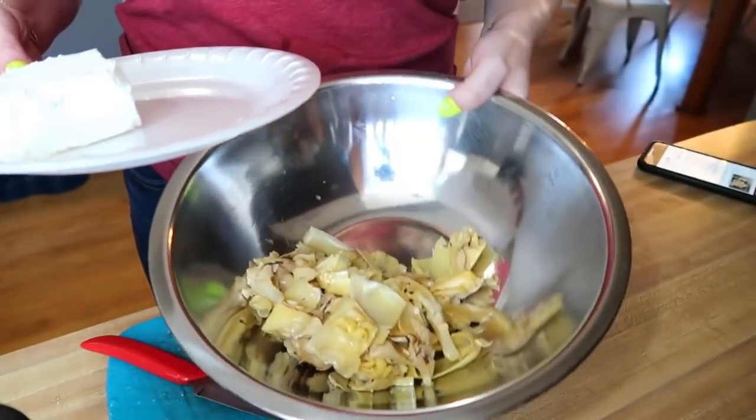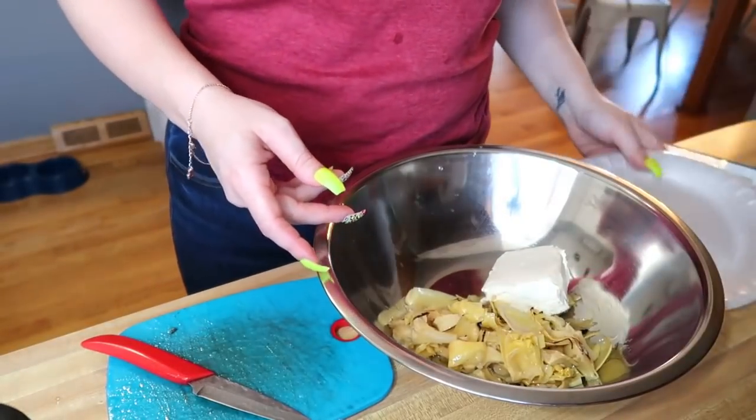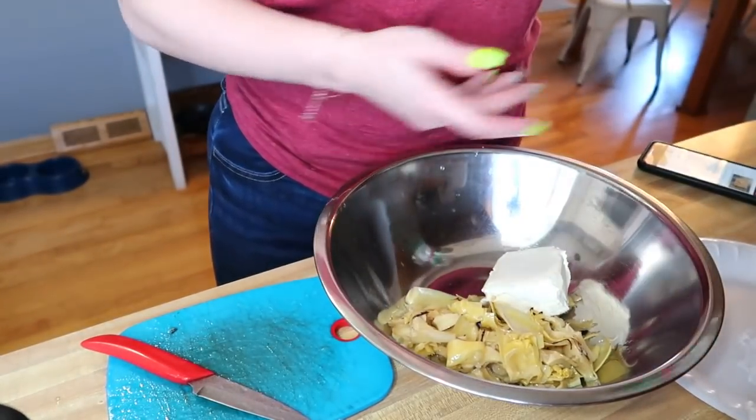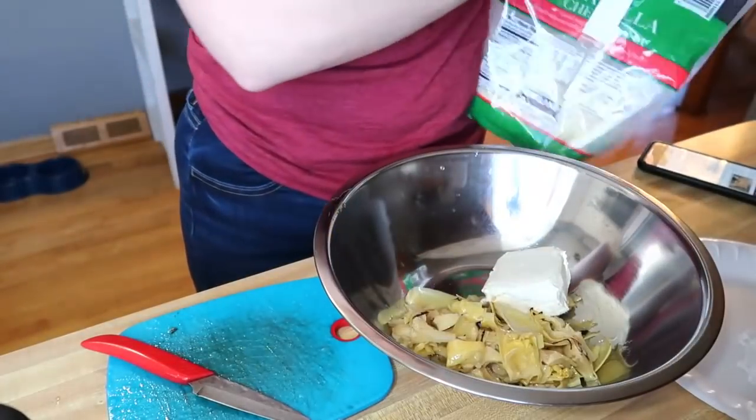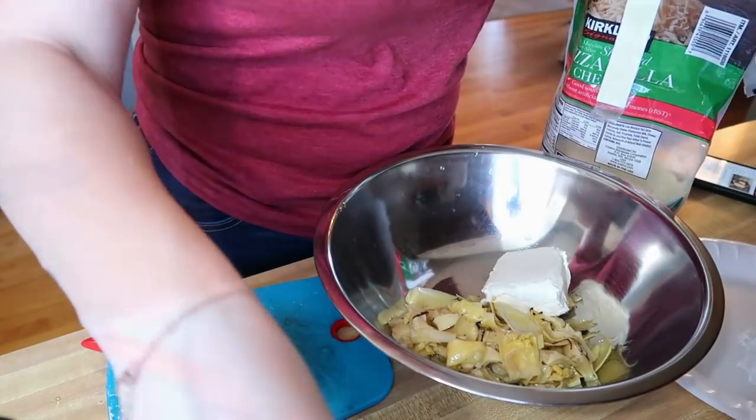So we have our artichoke hearts right here. This is 4 ounces of softened cream cheese. We're gonna toss that in there. We're gonna take some mozzarella cheese, 1/2 cup, and we're going to place that in here.